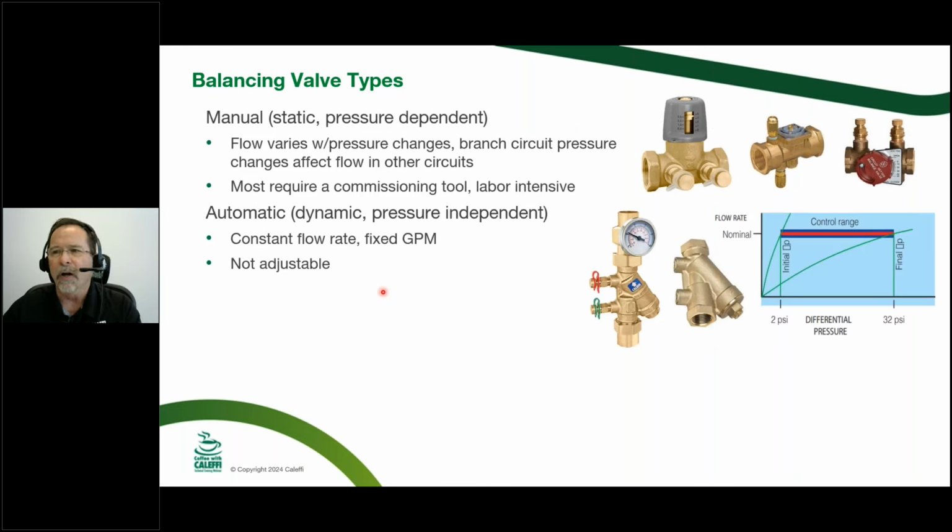The second type are constant flow, or also called dynamic or pressure independent balancing valves, sometimes automatic. The way these work is that within a given differential pressure range across the valve, they will maintain a constant GPM. So these are not adjustable like a manual valve is. They are fixed. So you order them with a given cartridge, a given 1 GPM, 2 GPM cartridge, and they come that way. If you have to change it, you have to change out the cartridge. That's the second type.